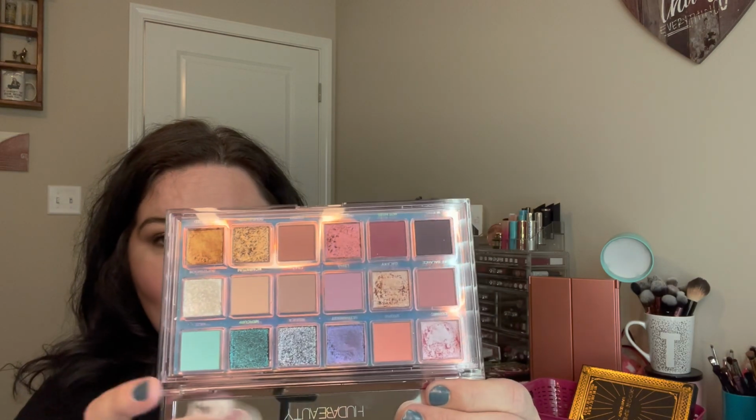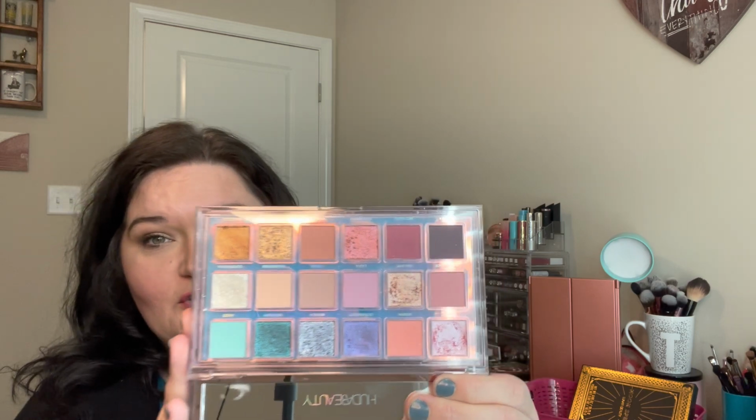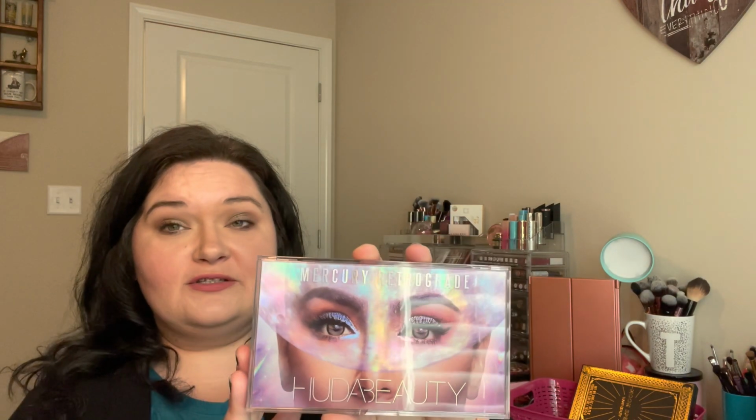But again, if you're not sick of me saying it at this point, it's a muted jewel tone. It's beautiful though, but this one does really scream spring to me. So I've pulled this out recently and been trying to make a few new looks out of it, giving an old palette some love. But her palette designs, these bigger ones, are beautiful. And this is the first bigger one that I've owned.